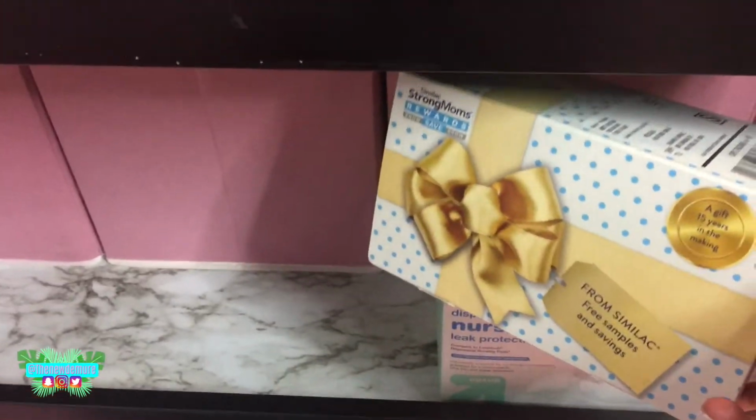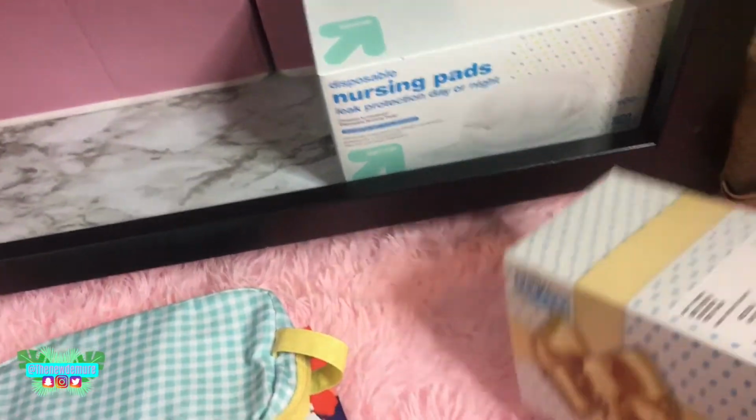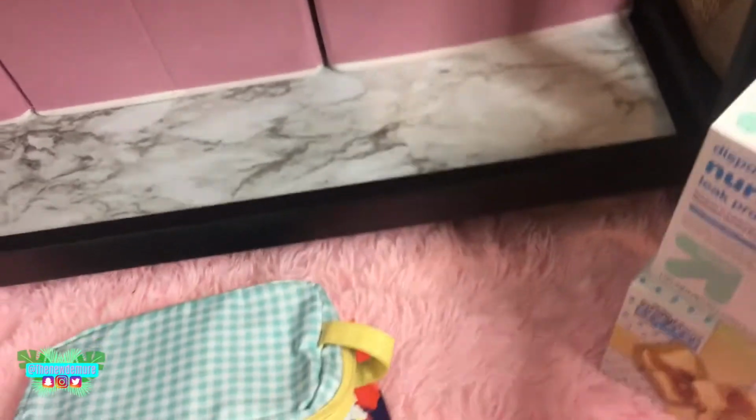This was a sample. There's sample stuff in there. I got this as a gift from Similac. They just sent it for free, and it's just a formula thing. I may use it, I may not. I'm gonna try to breastfeed, so hopefully I can, but if I run out, then I have that. And then some nursing pads.